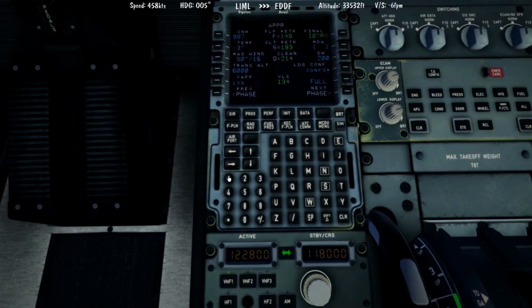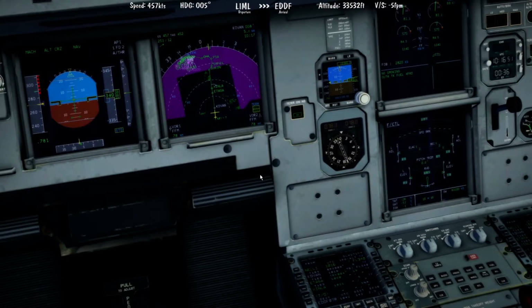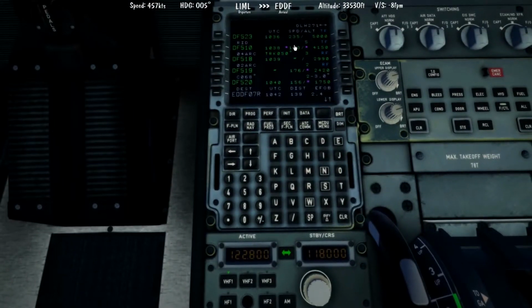Approach speed, sure, 139 knots. Not exactly sure still if that is the landing speed, but I'll just take it as it is. So, right, we can set our MCP altitude to 3000. Let's see. Where's our heading? That's the speed. That's the time. That's the altitude. Oh, the heading is right here. Oh, the whole thing is an arc. Well, that's not good, is it? I guess we'll set 2000 for altitude then.